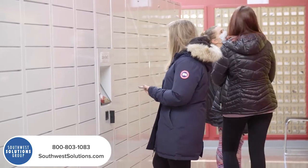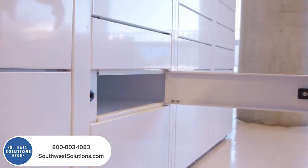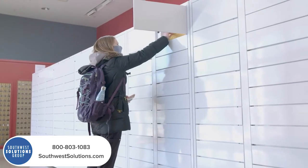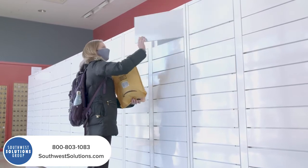But the other thing is the mailroom closes at 4 o'clock. You could still pick up your packages up until 1 a.m. when the campus center closed. So just the fact that we did away with the lines and were able to increase the times where students could come and pick up the packages was a huge, huge difference, especially in the pandemic.